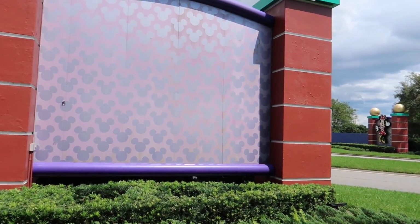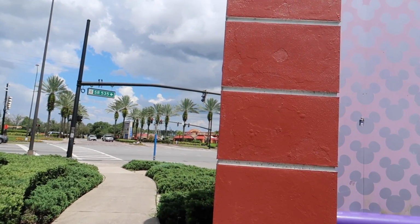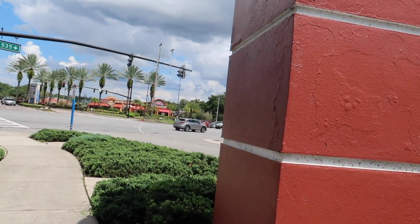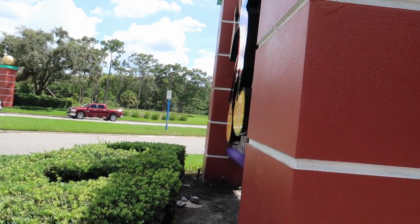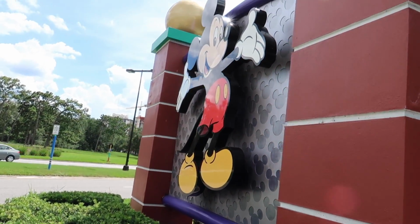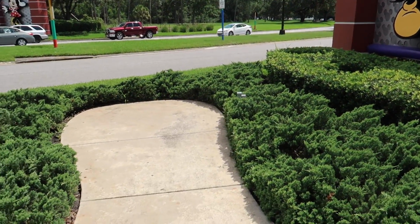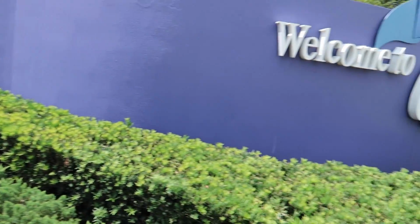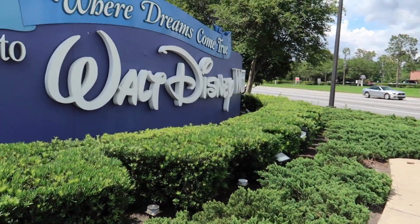The project was completed by the 25th anniversary of Walt Disney World in 1996, and back then there were only 3 entrances: the World Drive one, the Epcot Center Drive one, and then of course the Hotel Plaza Boulevard one. But this remains to be the only one, since the additional 2 that were added, you can actually go up and get your picture with it. The other ones you are not allowed or permitted to stop for any reason whatsoever.